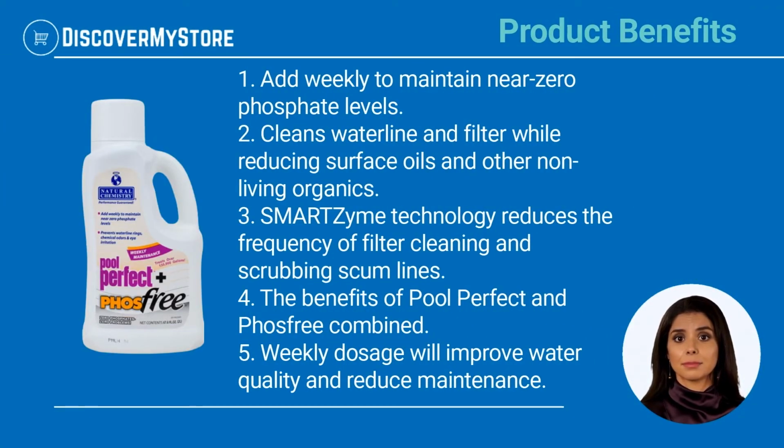Product benefits: add weekly to maintain near-zero phosphate levels, cleans waterline and filter while reducing surface oils and other non-living organics. SMARTZyme technology reduces the frequency of filter cleaning and scrubbing scum lines. The benefits of Pool Perfect and Phosfree combined: weekly dosage will improve water quality and reduce maintenance.